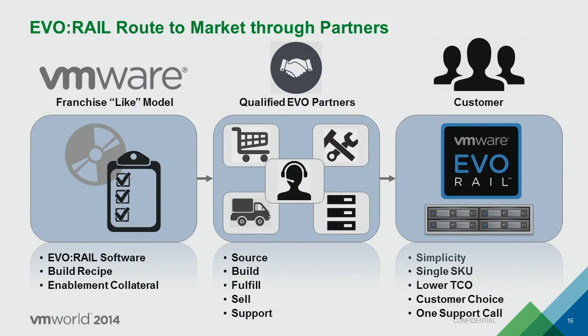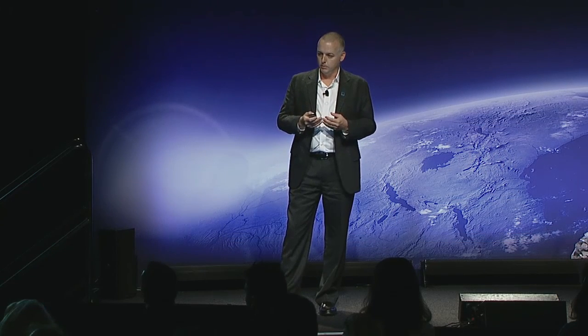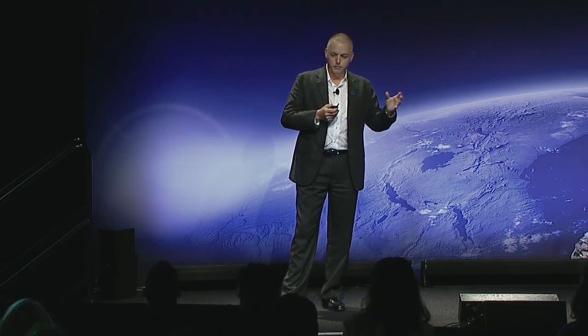So the qualified partners are responsible for supply chain, and these are the things they do incredibly well: source, build, fill, support, and sell. As Chris mentioned, this is not going to be on our price book. This is software pre-integrated with a very prescriptive hardware stack, and for that reason, it will only appear on the EVO Rail partners' price book, and they will take it to market through their qualified distribution and value-added resellers. At the end of the day, it's all about the customer. The customer wins: simplicity, single SKU, lower TCO, choice through the broad ecosystem embracing EVO Rail, and one support call.